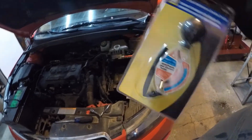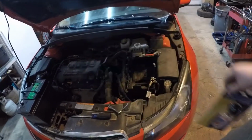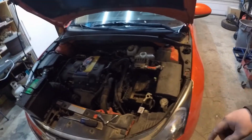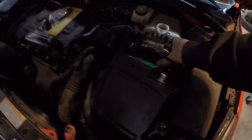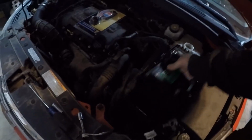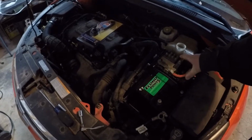Now, I couldn't find my old coolant tester, so I went to good old Princess Auto and bought myself one for $6. Can't go wrong. Who knows? Does it work? Probably not. But let's get this new battery in here and see if we can take care of some things. There, that fits in like it should.